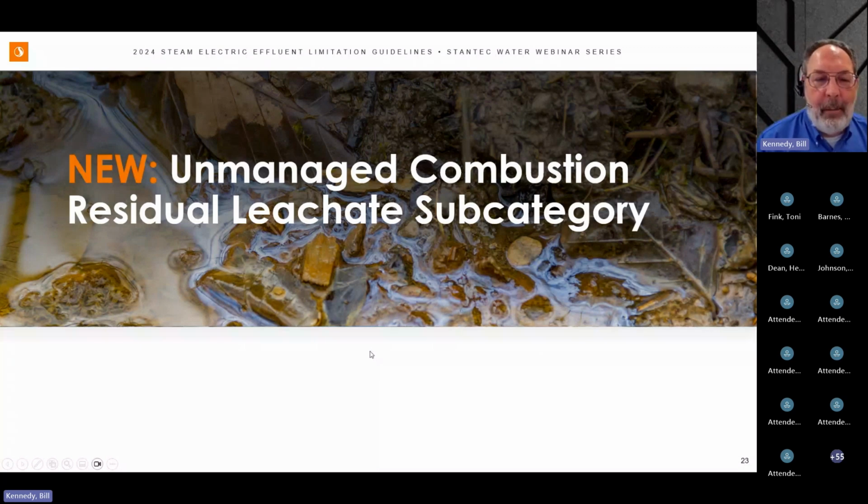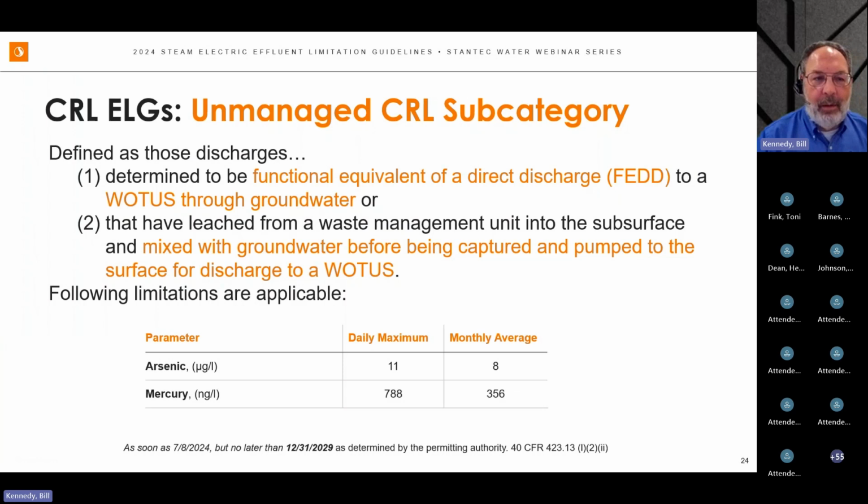EPA put a new category out of unmanaged combustion residual leachate. So what is this? Unmanaged leachate is defined as those discharges determined to be the functional equivalent of a direct discharge to waters of the U.S. through groundwater. This is a direct result of the Maui County court ruling that came out a couple years ago. Or waters that have leached from a waste management unit into the subsurface and mixed with groundwater before being captured and pumped to the surface for discharge to waters of the U.S. Same limits here, but what EPA did was essentially wrap their arms around any potential transport of water through groundwater that may eventually make it to surface waters. As I mentioned, same limits for arsenic and mercury here.